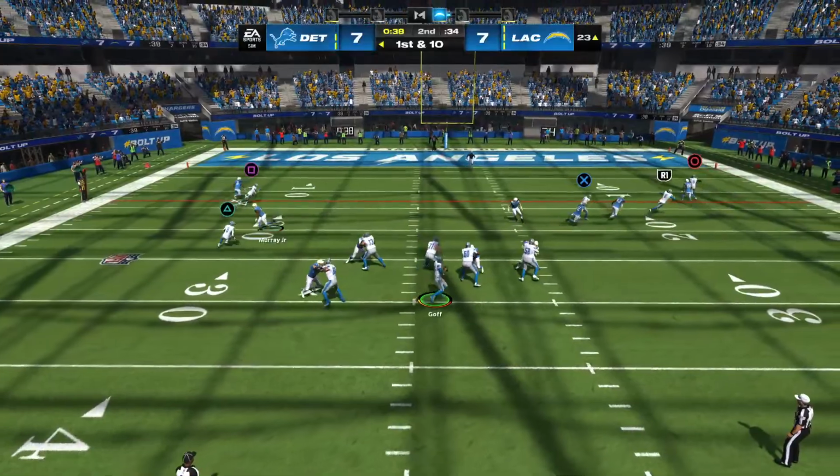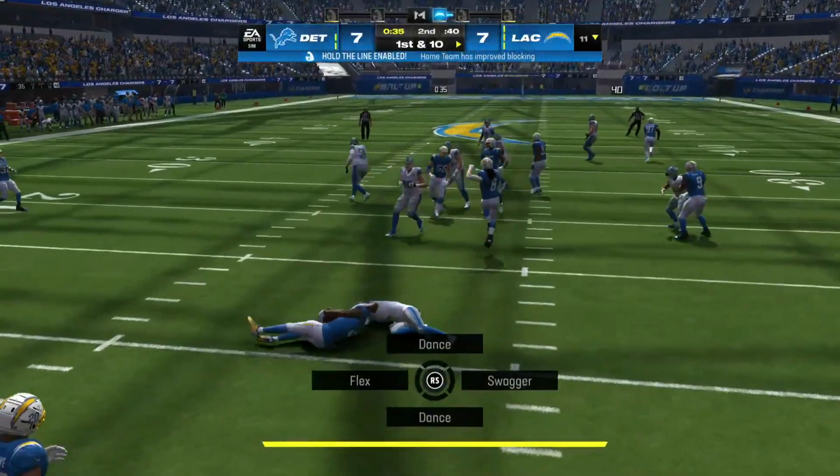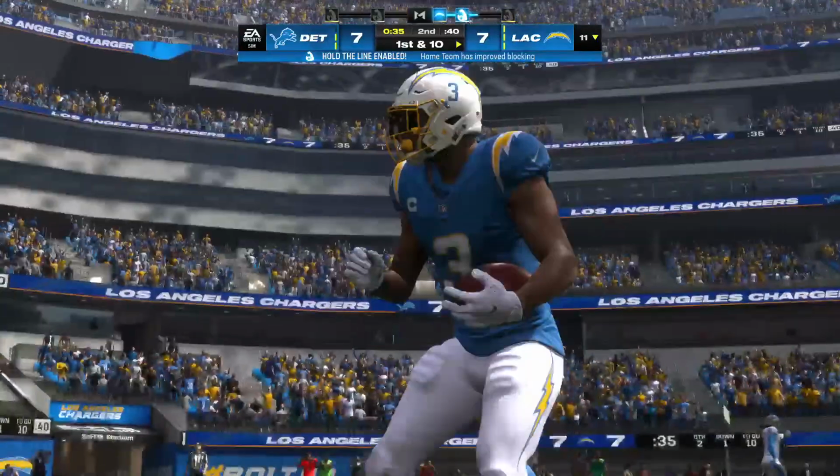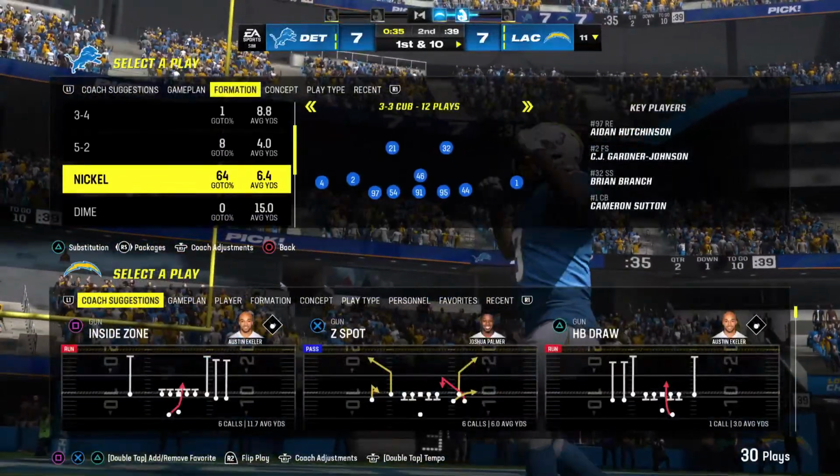On 1st and 10, Goff. And he's going to be intercepted a 3rd time. Derwin James with a pick. And the Chargers are going to take over at their own 11-yard line.